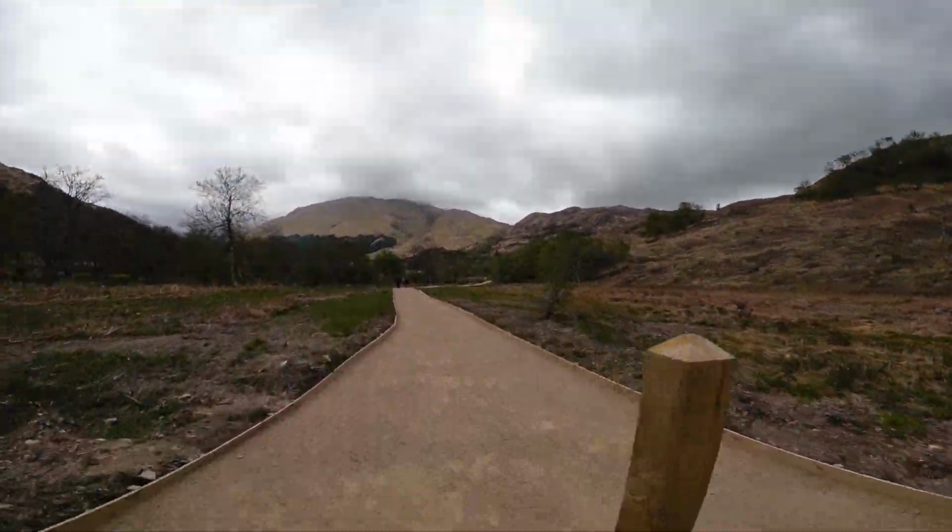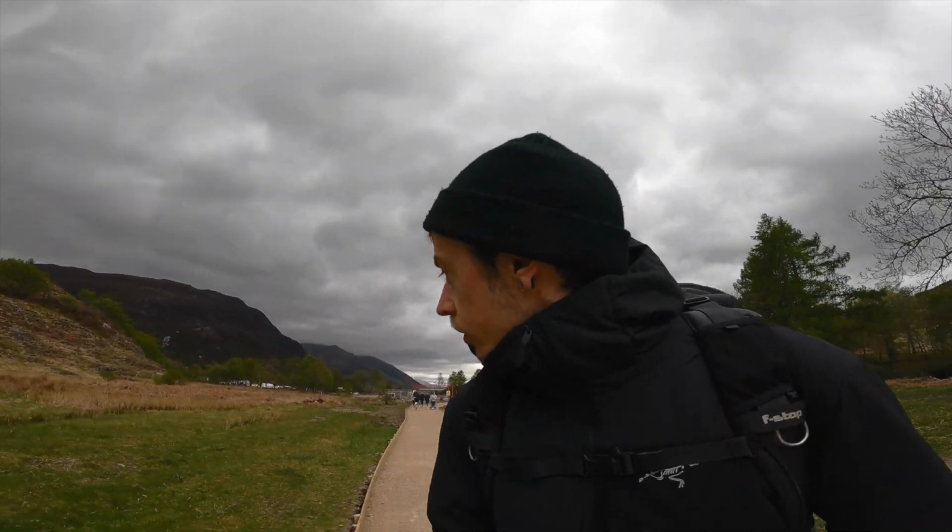Back at Glenfinnan today. Been here before on a video back before Christmas. The train should be running and coming by in about half an hour. I've split up from Sarah, who's with some friends.